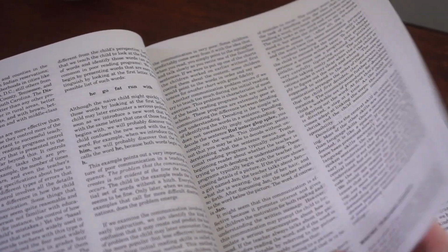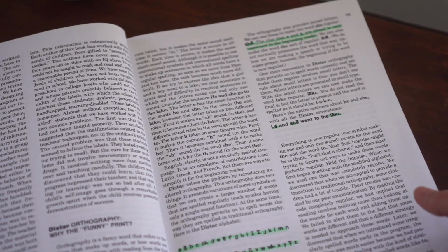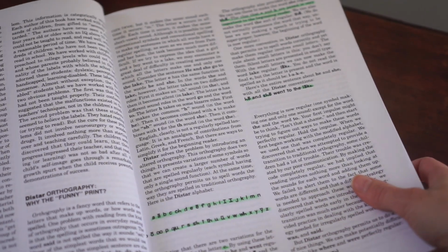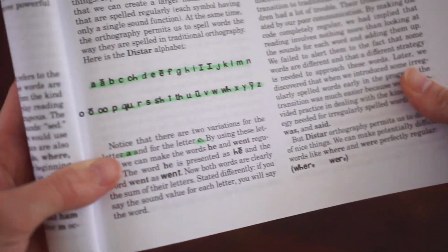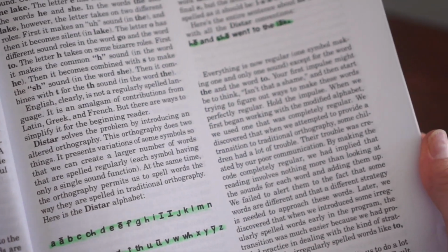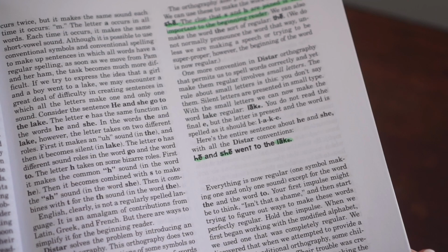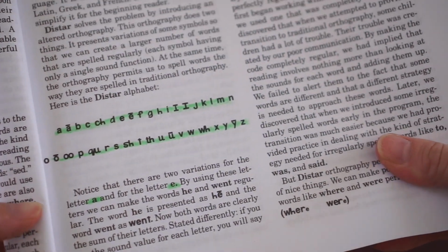Page 11 talks about making the teaching easier for you as the parent. And then the most important part of the teacher section at the beginning of the book is on page 13, and it's going to show you the to start alphabet. And it is right here. You can see the part that is highlighted, and it goes into detail on why they do it this way.